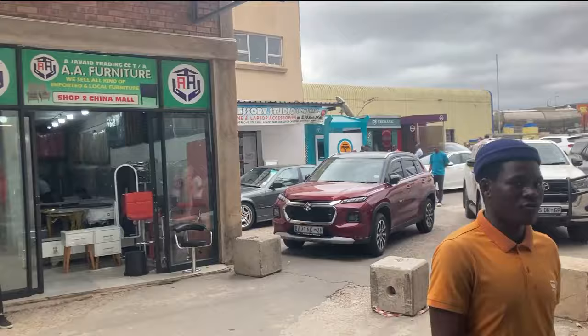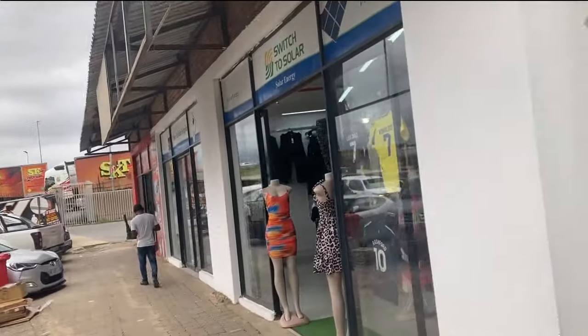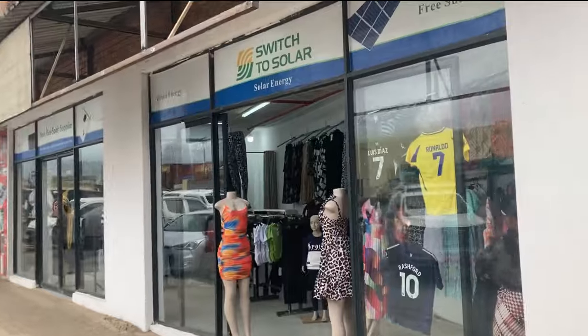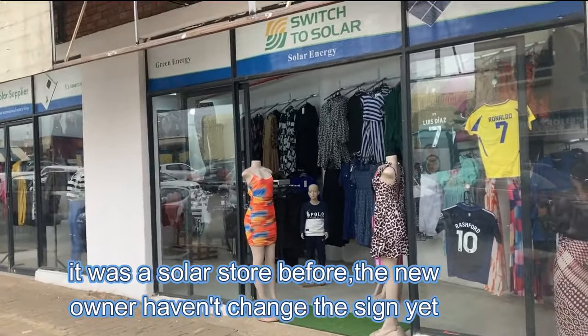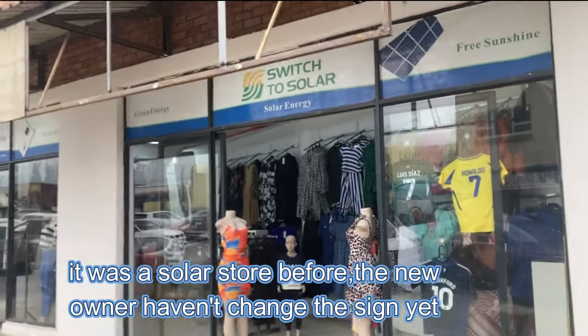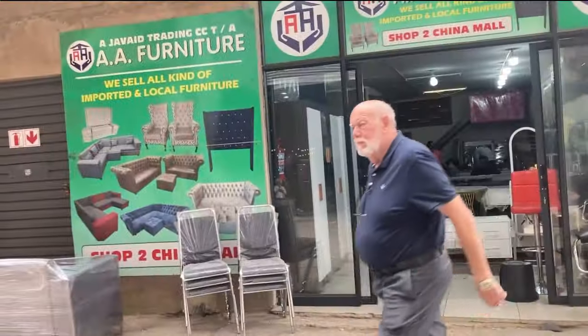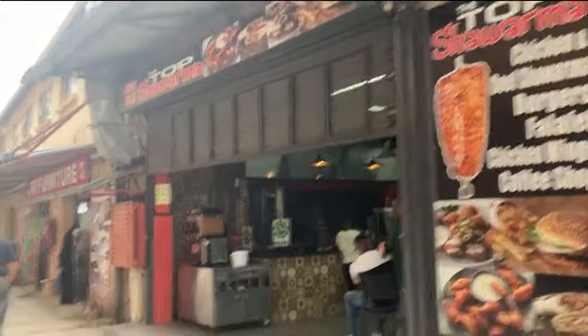Over there you get your ATM so you can draw your money. Parking lot. Solar clothing. So if you want to get your solar clothing, you can get solar clothing here. Hey, furniture. Okay, and then your top shawarma.